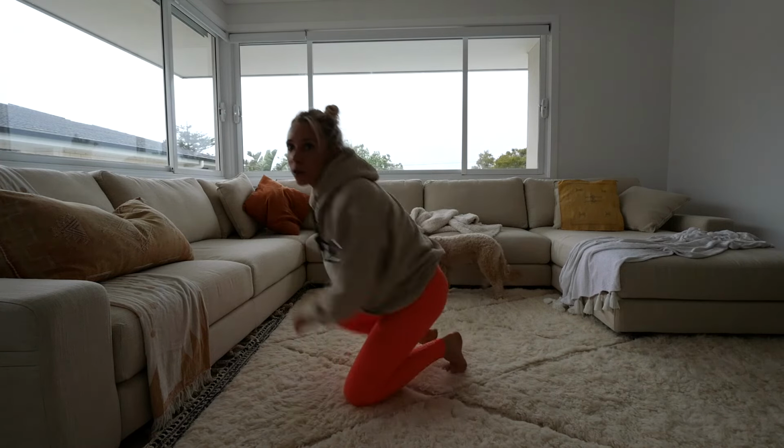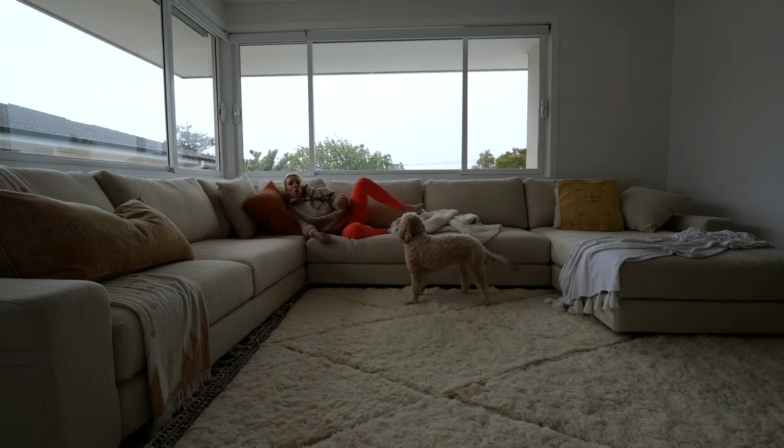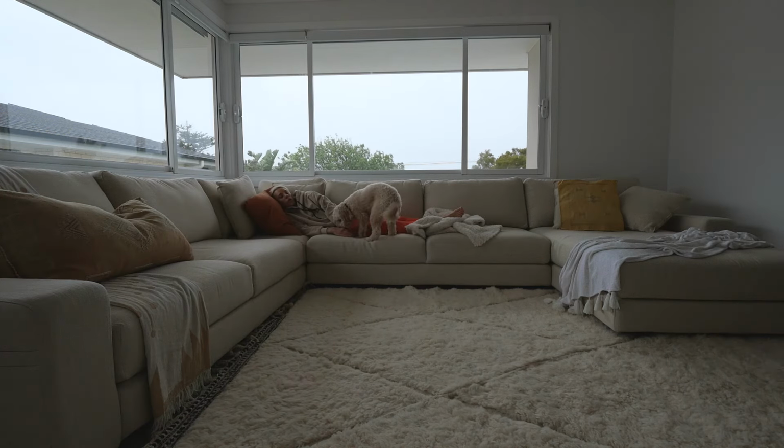I don't know if the exposure is gonna work because it's backlit right now, but hopefully you can see. It's so big. We were gonna do the whole no dog on the couch up here as well, but she's just so cuddly and cute. Oh my gosh, you can help me.